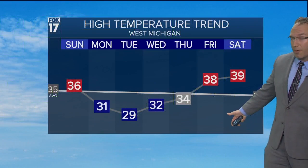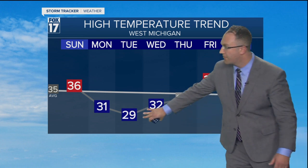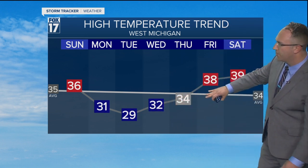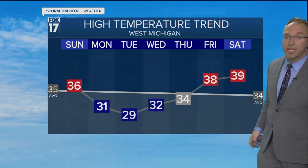Wind chills tomorrow afternoon down into the teens. It's going to be a chilly Monday. This cold front comes through early morning, and daytime highs are going to struggle, perhaps even backing off during the afternoon. 29 I've got on Tuesday, starting to revive a little bit. 32 and 34 respectively Wednesday and Thursday, and then back to near 40, I think, by next weekend.